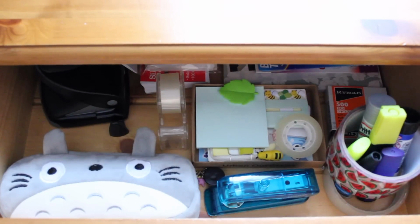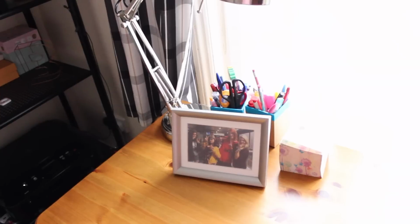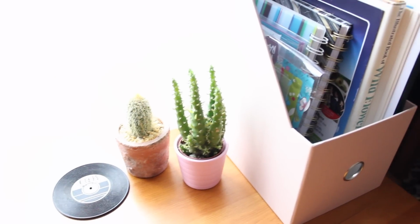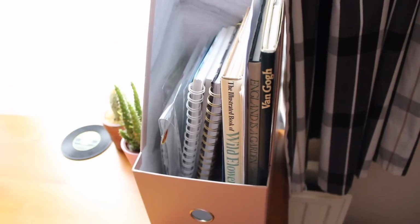Okay, now for my desk. So my desk is in front of the window, so it's nice and light while I'm doing work. All my stationery is in this drawer, and the cupboard underneath is just full of paperwork, so I won't bore you with it. I've got my IKEA lamp on the desk, and then some cacti and this organiser where I just shove all the stuff that I can't be bothered to deal with. It's a bit of a mess, to be honest.